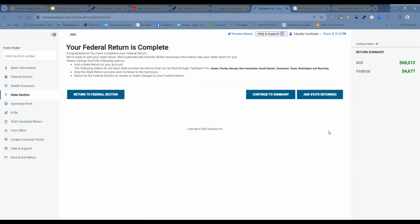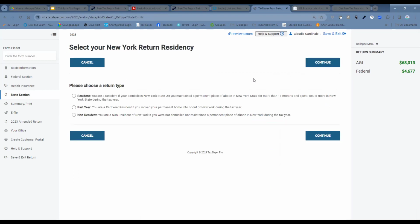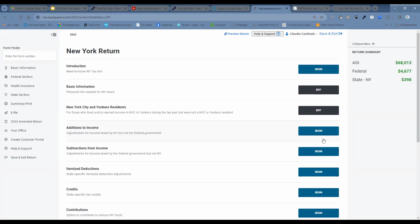Typically, your state is already added in the beginning of this return, but because the system is updating, we have to add it ourselves. So you're going to hit add state return. Everybody at state? Okay. Choose your state and go down to New York for me, and then hit continue. She was a full-time resident. Hit continue again, and we should be on a New York return.